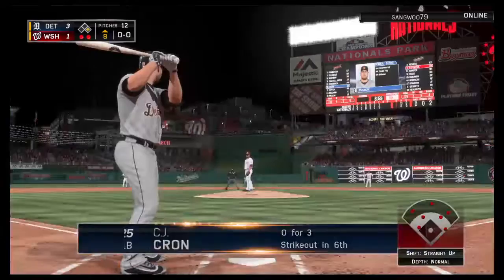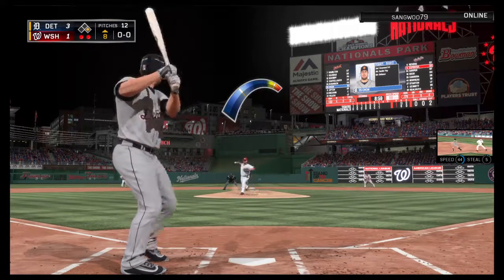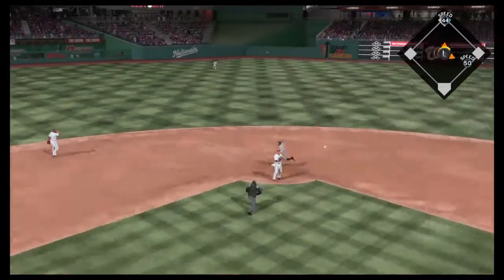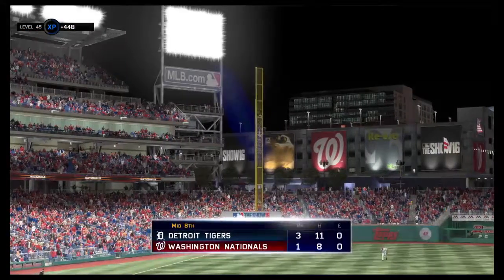C.J. Cron will stand in, one of the few guys not to join the hit parade so far. Yeah, guys, he's got to be feeling a little bit like that dog that gets left out in the rain while the rest of the family... And we'll have to leave it there as the play is made here to end the inning.